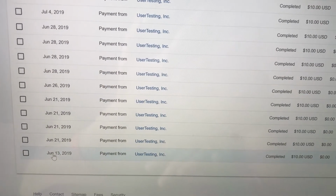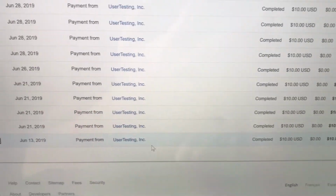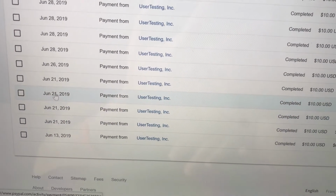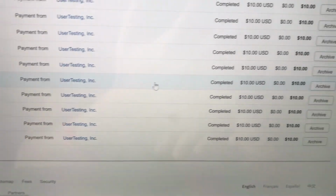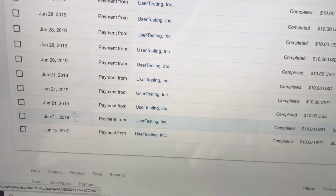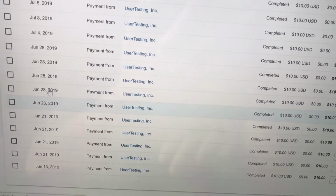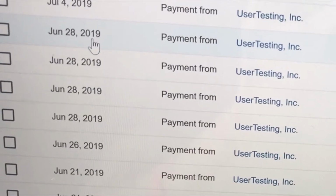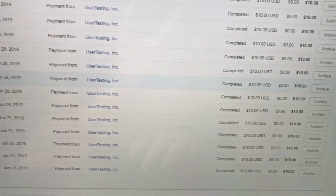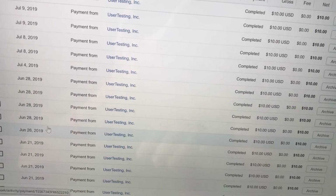Started doing UserTesting June 13, got paid $10 for that test. Here's the cool thing, June 21, I got paid $10 each test, so that's like a $40 day on that day. 26, another $10, and here, 28. I did 4 tests, $10 each, $40 a day. That's a $40 day. Pretty cool.